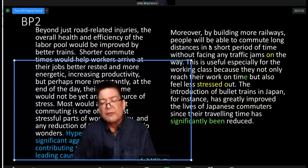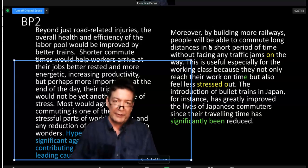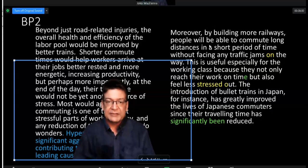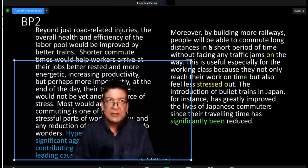So the use of moreover is when the thing that follows the moreover is so much more important that it makes the thing that comes before it seem unimportant, or certainly less important than it did before. They're similar ideas. Okay, they're not contrasting. It means and more importantly. And this isn't necessarily more important. By building more railways, people will be able to commute long distances in short periods of time without facing any traffic jams along the way.